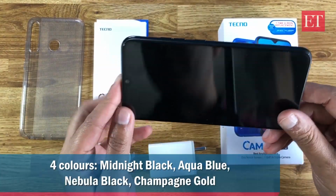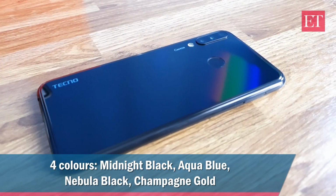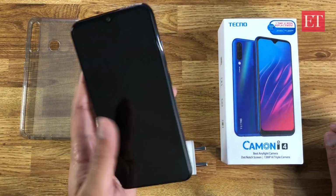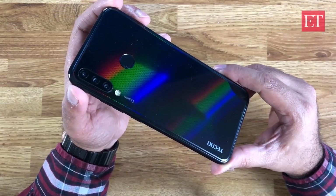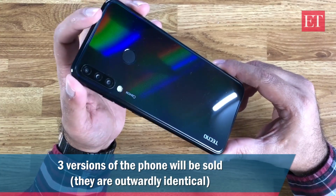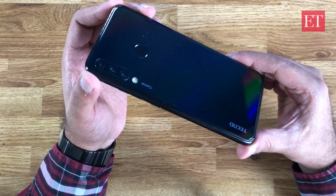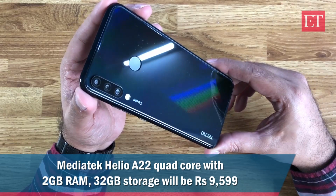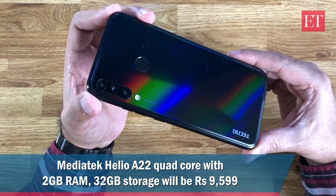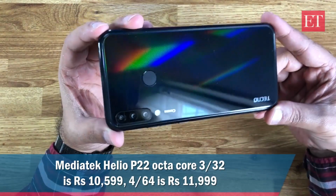There are 4 colors available in the Camon i4. This is the midnight black. There's also an aqua blue, nebula black and a champagne gold. So as I mentioned, there are going to be 3 versions of this phone, all of them with the same design, fingerprint scanner at the back and the AI triple camera system. The base version is 2GB RAM, 32GB storage, and that comes in at a price of 9,599 rupees. So that's the entry-level variant, so triple camera, well under 10,000 rupees.